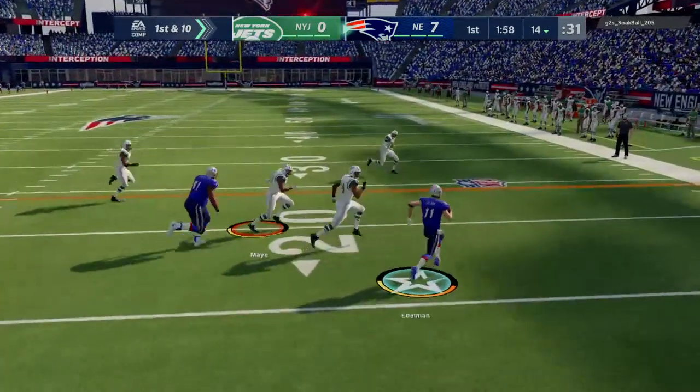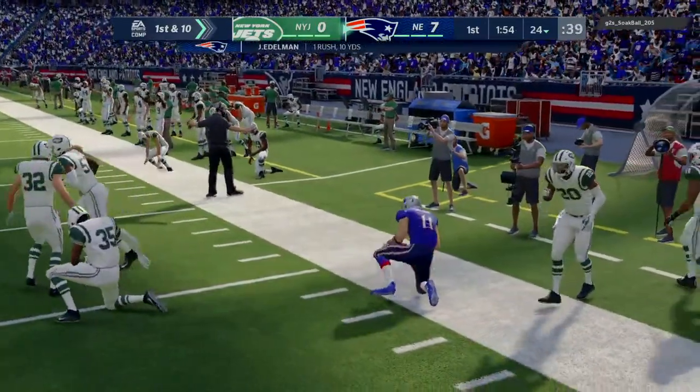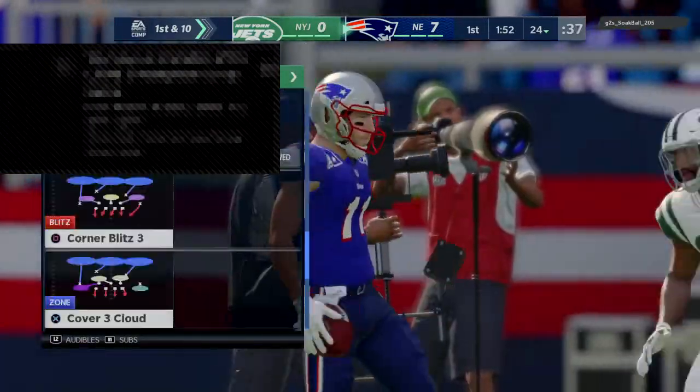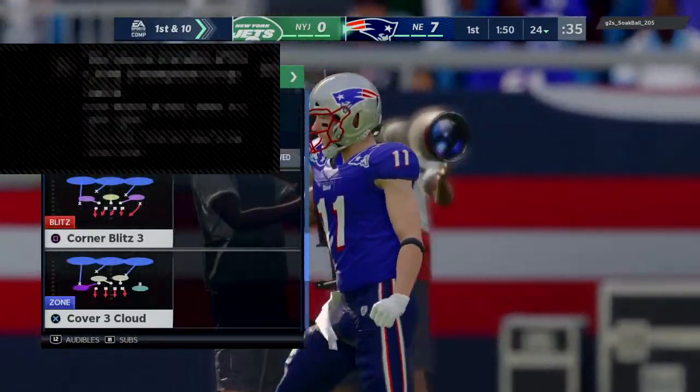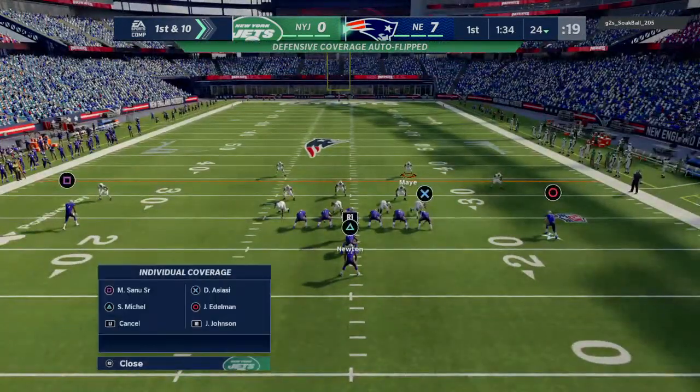A little jet sweep to start the drive. And he's dropped just shy of the 25 at the 24. 10 yards there to start the drive, and just enough by about the length of the football for a first down. First and 10 at the 24-yard line.